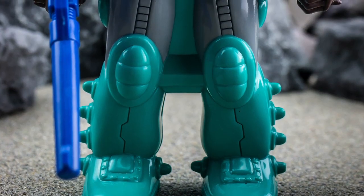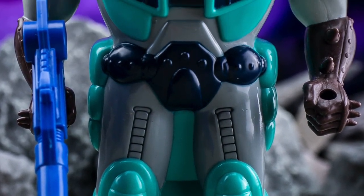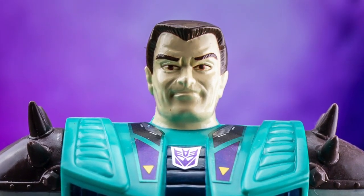Of course, that distinctive Pretender shell is part of the main draw for this release, especially as it's quite unusual for Decepticons in that it resembles a human face instead of a monster of some kind.